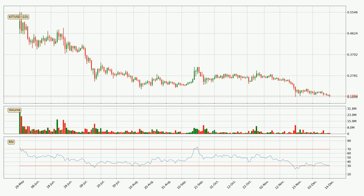When we now look at the current daily relative strength index, the current daily RSI of 30 is in the lower region, which means that the price is oversold and a rebound or some kind of consolidation is possible.